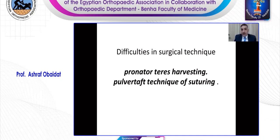If you don't harvest it in a good way, you will have a short tendon. If you have a short tendon, it will be very difficult to transfer it to extensor carpi radialis brevis, and you will have a surgical technique problem during the surgery. Either you have to change the plan or you need to do something else. But this is one of the surgical difficulties.